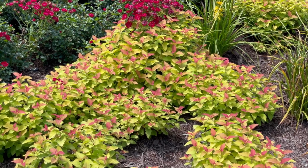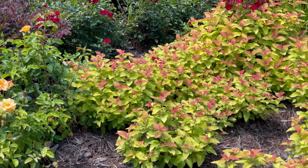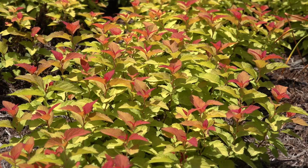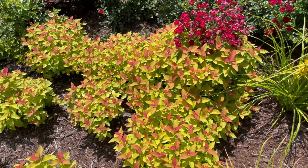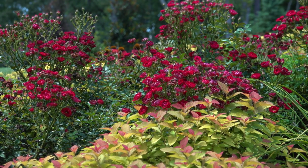You know, oftentimes, even with some of these long blooming plants, that's still a somewhat limited season for the bloom, but the foliage can often be the star of the show, and I love that about that spirea. And if you put it up against something that contrasts, which you can see here, I have it next to the red roses, which works really well.